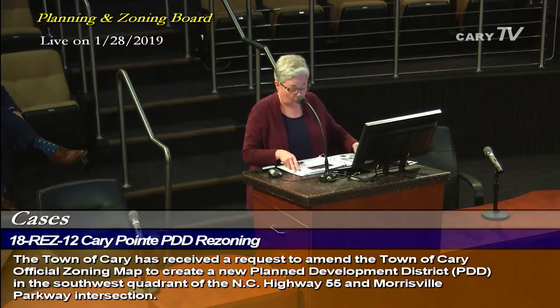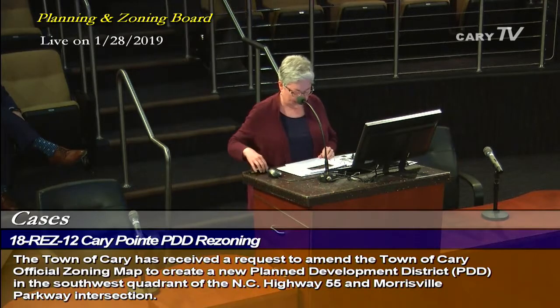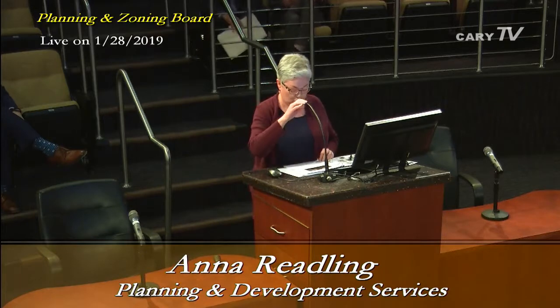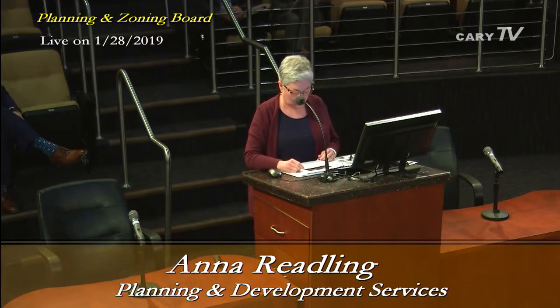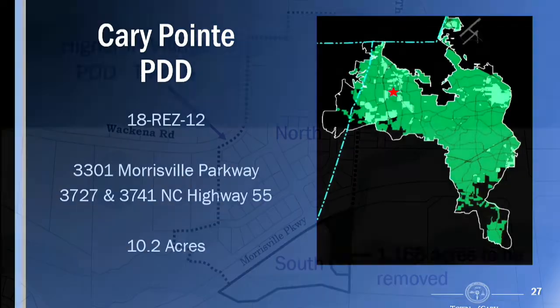This is a rezoning request to amend the existing Highcroft Village PDD and to create a new 10.2-acre Cary Point PDD at the corner of Morrisville Parkway and Highway 55 in northwestern Cary.